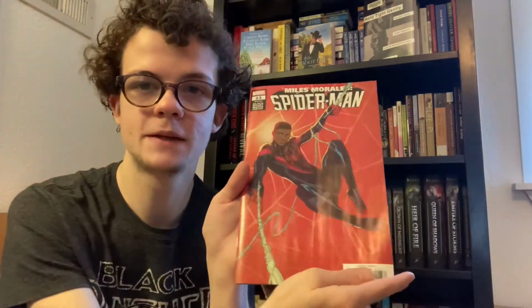I believe this one is from the same series. Let me take a look here. Yep. Ahmed, Carnero, Curiel, and Petit. Yeah, so this one is, again, from the same series. This is the most recent issue. This one just came out in February, and then there's another one, issue 24 will come out the end of March.